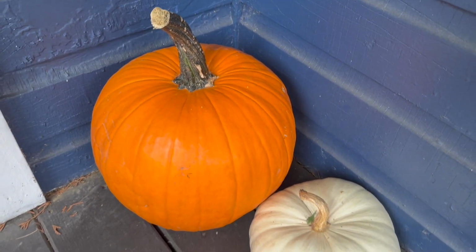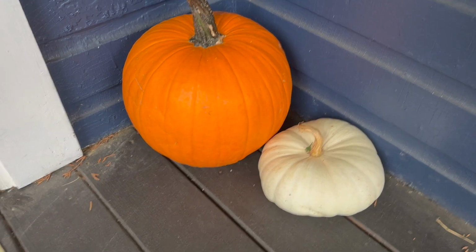I'm gonna run a couple errands, but before I go, I'm gonna take you out to the porch and show you the stuff I got when I went to the nursery this morning. So we'll do that in a second, and then I'll be back. Hopefully I'm trying to keep my errands under an hour so I can get back here and we'll be ready to do the next step of the pepperoni roll.